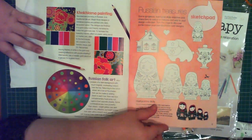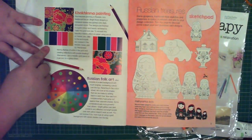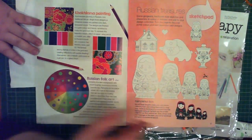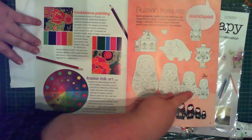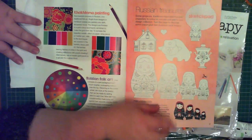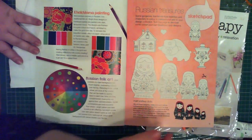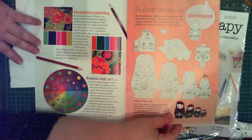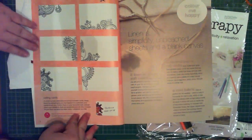Wow. I'd like to see some of that, but they've given us some Russian style color palettes, and the sketch pad contains Matryoshka and the little houses and a little bear with a star hat. That is so cute. Oh, I love it. And an urn. That's going to be fun.